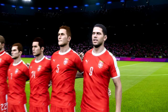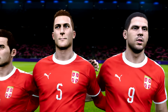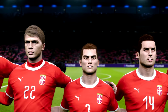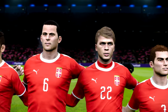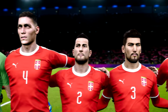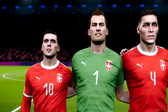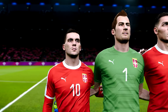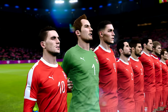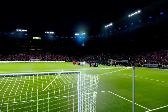So what a stage for the players to take to here ahead of such an important game. And we rise now for the Serbian national anthem. Got the juices flowing, and now this.